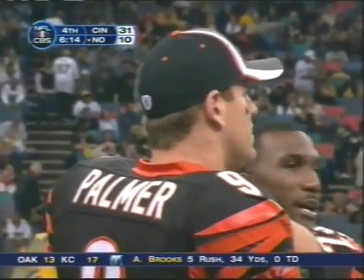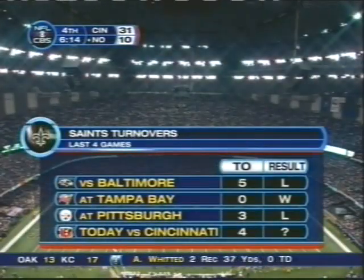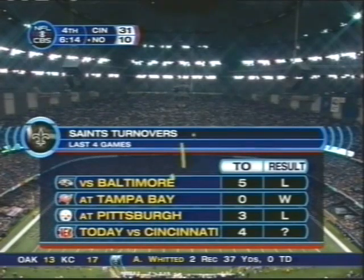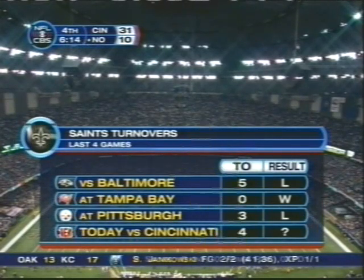Let's go back to the information we showed you at halftime and how the turnovers relate to instant defeat. Well, here in this game it was 14 points. In this game it was 14 points. And today in Cincinnati, it's been 14 points.